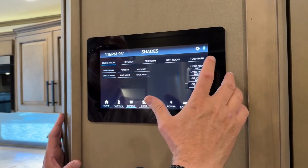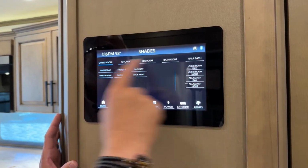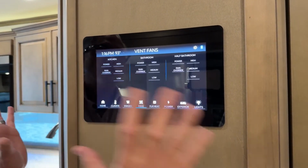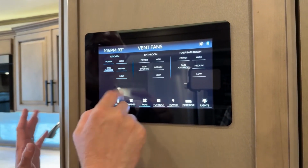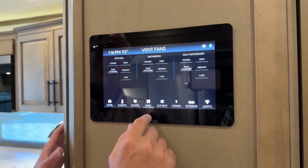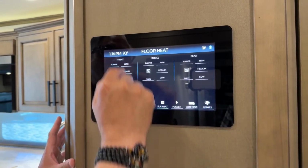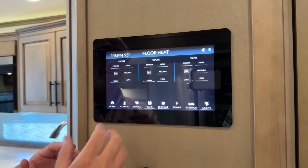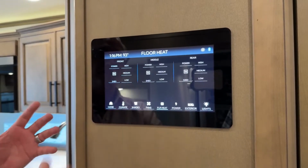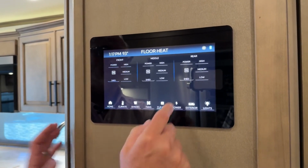Shades, I can do all coach day, all coach night, and it does that. I can do each individual room as well. Fans, I got 3 fans in here, and so I can turn them on high, medium, or low. If you want to use a rain override, you can do that as well. Floor heat, 3 different settings, high, medium, or low. And I was looking at the instructions, and basically high just cycles it on for longer, and then it turns it off for shorter.